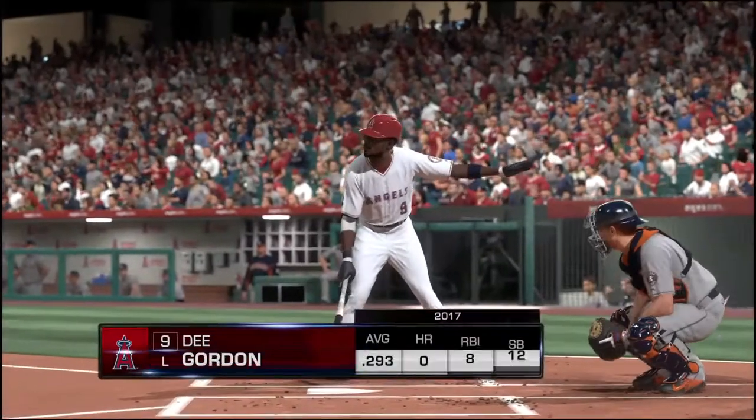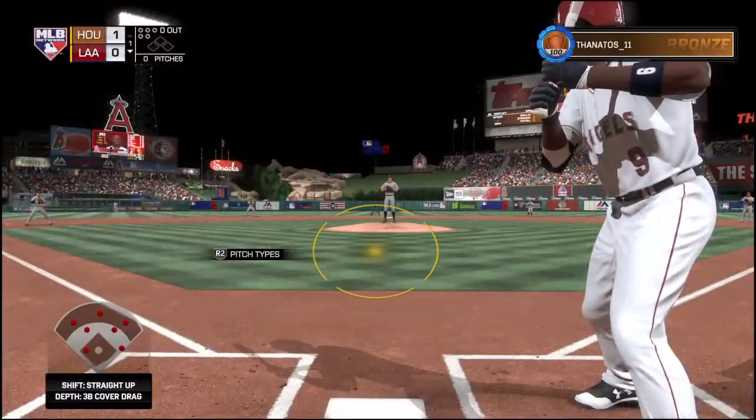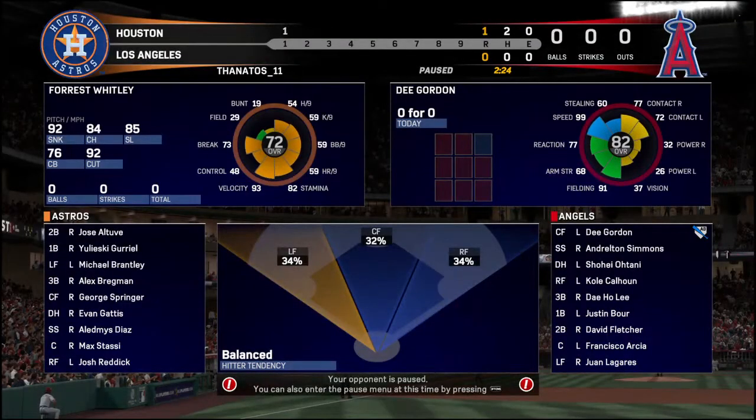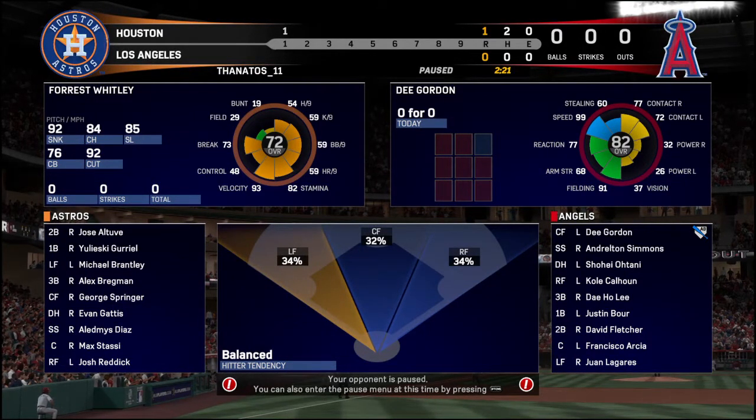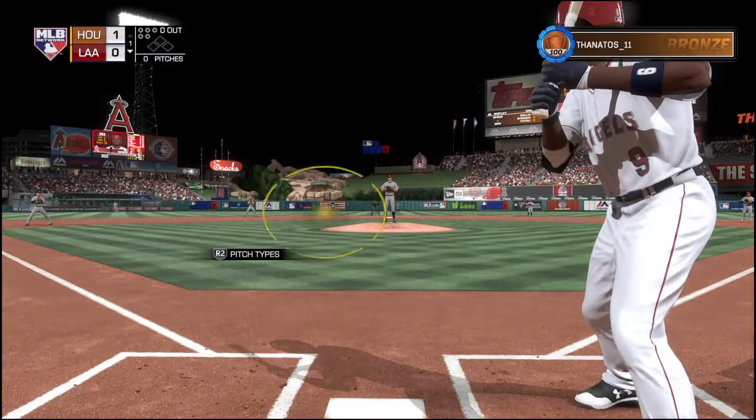Here's D. Gordon now. He'll lead things off here in the bottom half of the first. Out for the Halo center fielder, D. Gordon.